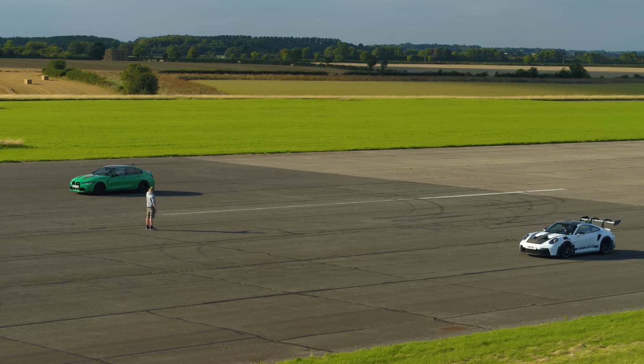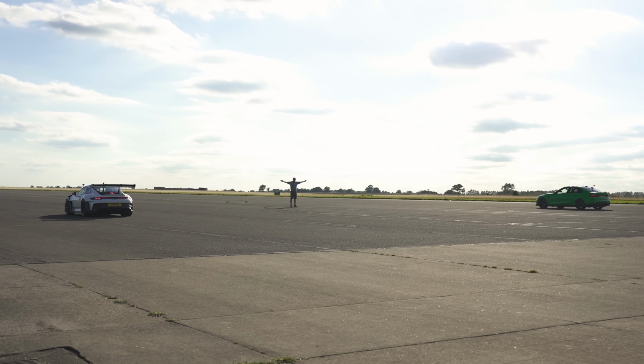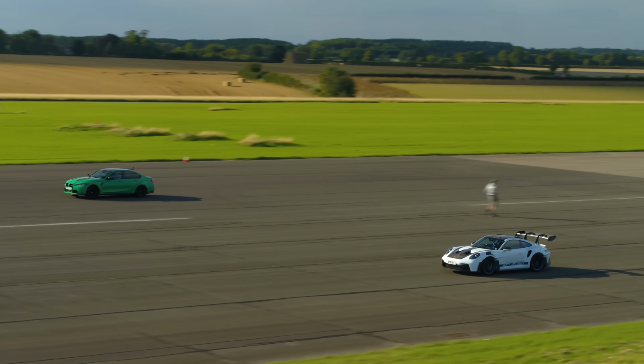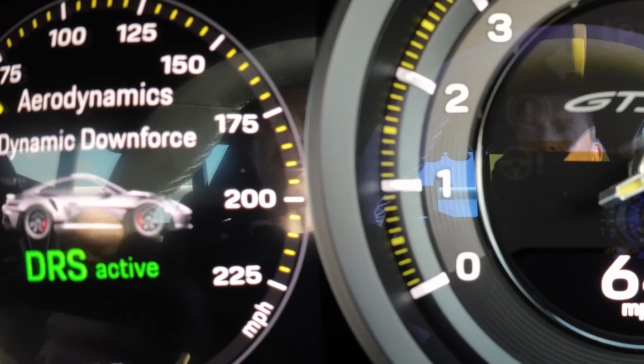Okay, I need to win this one, and I'm going to try something. I'm going to press my DRS button to open the wing to reduce drag. Maybe that'll help. 3, 2, 1. DRS, get the DRS in!